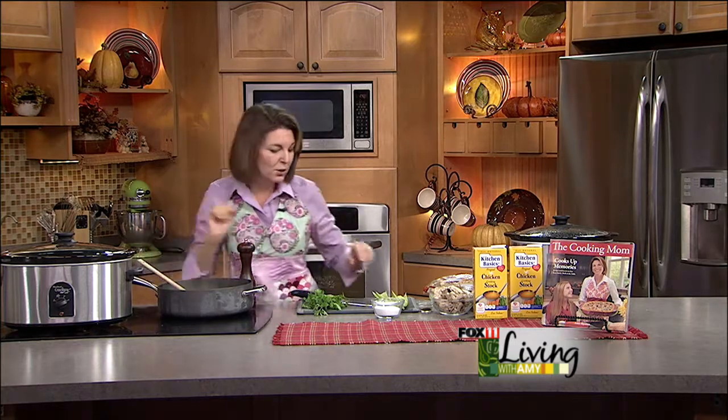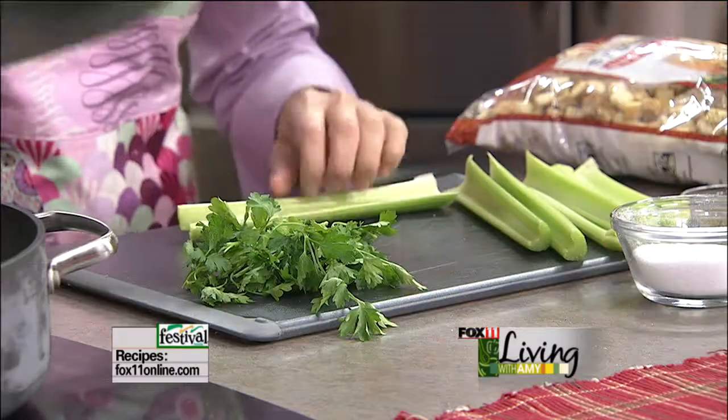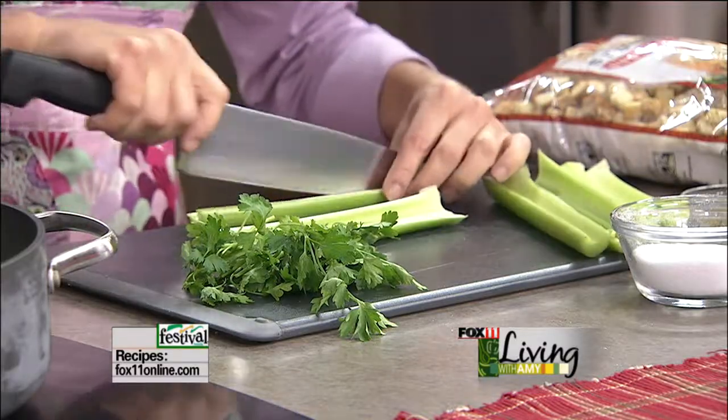Okay, so my butter and onion are doing their thing. I like a lot of celery in my stuffing. It just makes the house smell so good.